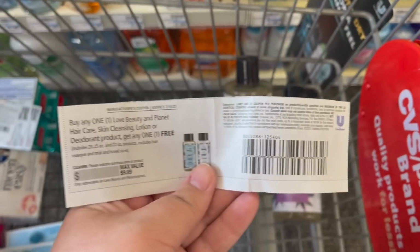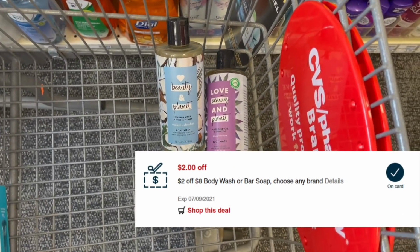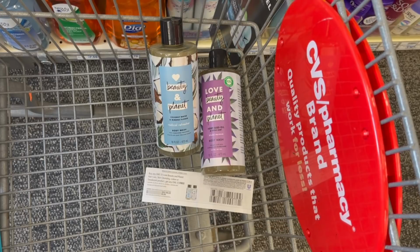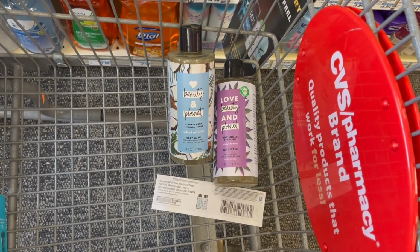We're going to use that buy one get one free paper coupon from the $6.27 save insert. I also have a $2 off $8 body wash CRT. So that is going to bring our total down to $8.59 for both of them, but then we'll get back a $5 Extra Buck, making these $3.59 for both of them, or just $1.80 a piece, and I will definitely take that for a much more expensive brand of body wash and coming from a really good brand like this one.